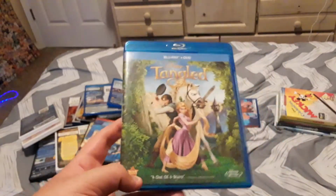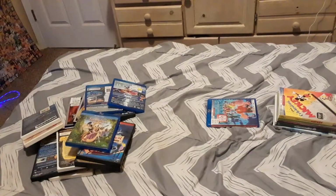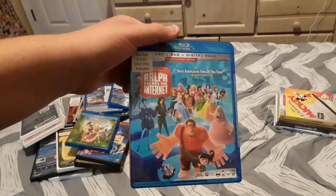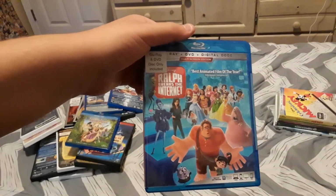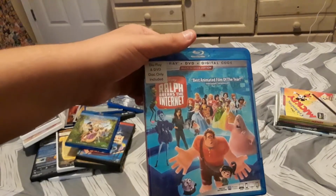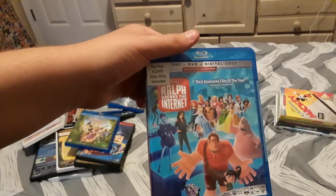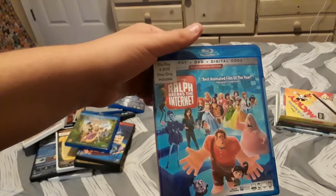Alright, finally for my physical media releases of the Disney animated canon, the most recent Disney animated canon movie I own on Blu-ray, Ralph Breaks the Internet, aka Wreck-It Ralph 2. Like I mentioned earlier, I'm a big fan of the original Wreck-It Ralph. I wasn't into Ralph Breaks the Internet as much as I was into its predecessor, but I still thought it was good enough, just nowhere near the masterpiece that was the original Wreck-It Ralph.